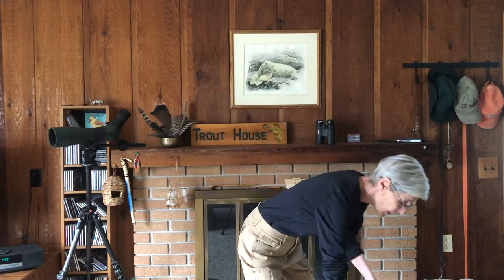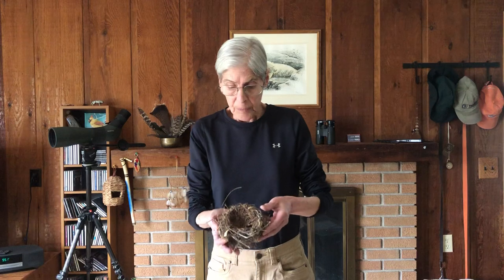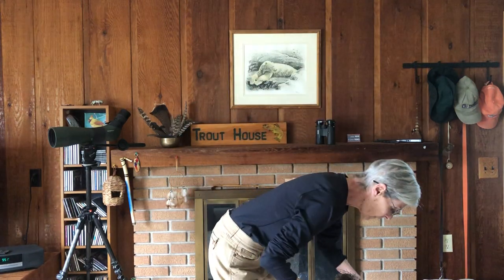Now, we are going to look at a variety of nests, and most birds build a simple cup nest, and it is built out of dried twigs, grasses, and lined with a variety of fine materials. Some birds don't even build a nest. They scrape out a hollow on the ground. Piping plovers will scrape one out in the sand on beaches. Killdeer will scrape one out of the dirt in an area where they are going to nest.